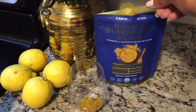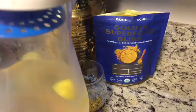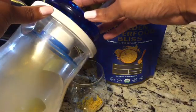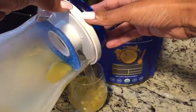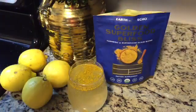But what I'm doing with this lemonade is I'm adding some of that turmeric superfood bliss, that golden superfood bliss. So I think this is a great addition because, you know, when you get off the master cleanse, it's pretty much recommended that you continue to drink the lemonade in between meals, something to kind of curb your appetite.